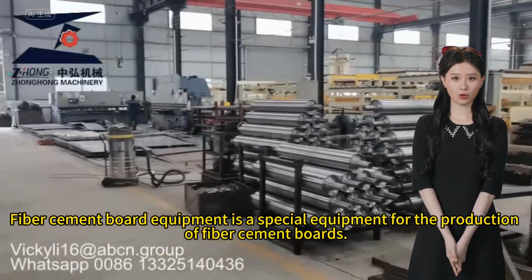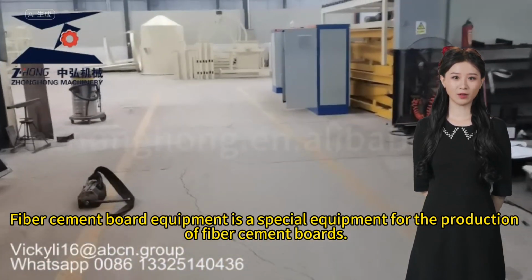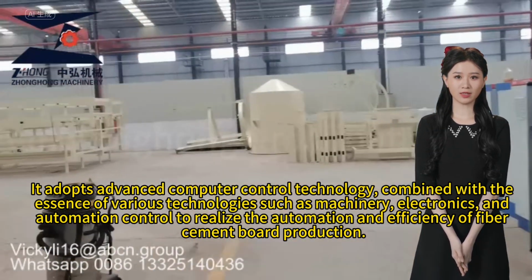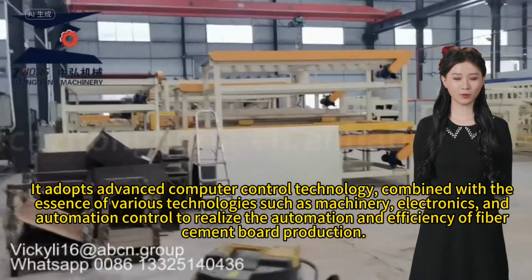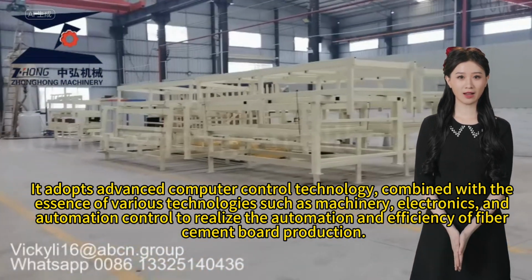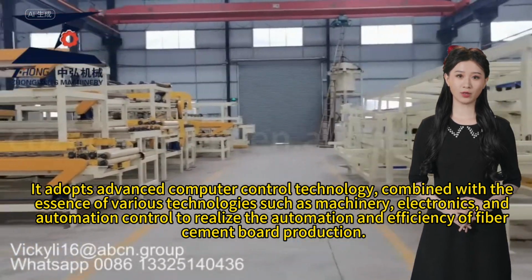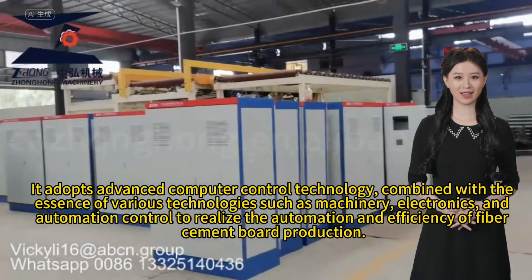Fiber cement board equipment is a special equipment for the production of fiber cement boards. It adopts advanced computer control technology, combined with the essence of various technologies such as machinery, electronics, and automation control to realize the automation and efficiency of fiber cement board production.